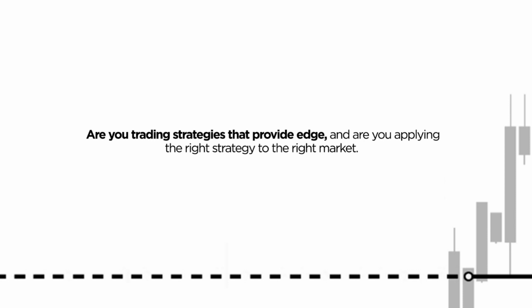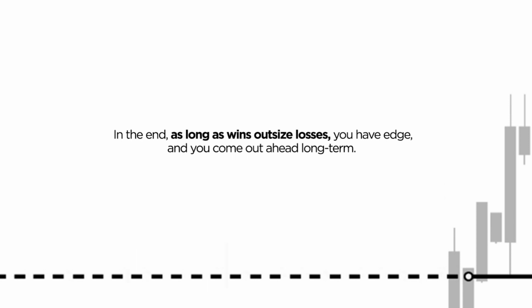Yes, some strategies perform consistently at pretty much all times, and we've seen that recently with my pound dollar strategy. It's performed consistently all year this year, before the crash, through the crash, and that's great. It's a fantastic strategy to have within the toolkit. We all need at least one strategy that's that consistent. And on the other side of this, some strategies go through periods of weaker performance, stronger performance, and so on. But in the end, as long as wins outsize losses, you have edge and you come out ahead. That's the bottom line. Just trade with edge. It really is all that's required.